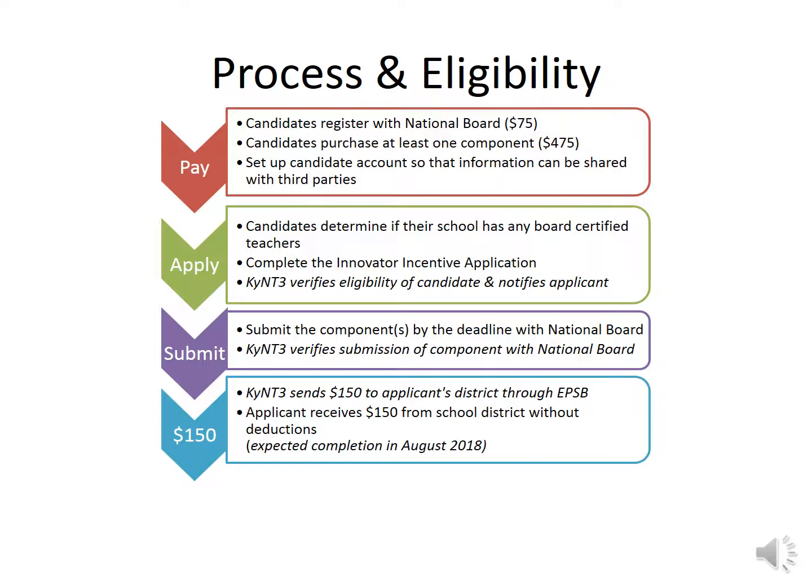The applications are processed in the order in which they are received. You'll be notified if your application was received while the funds were still budgeted to cover your reimbursement, or if you will be placed on the wait list to receive the reimbursement.